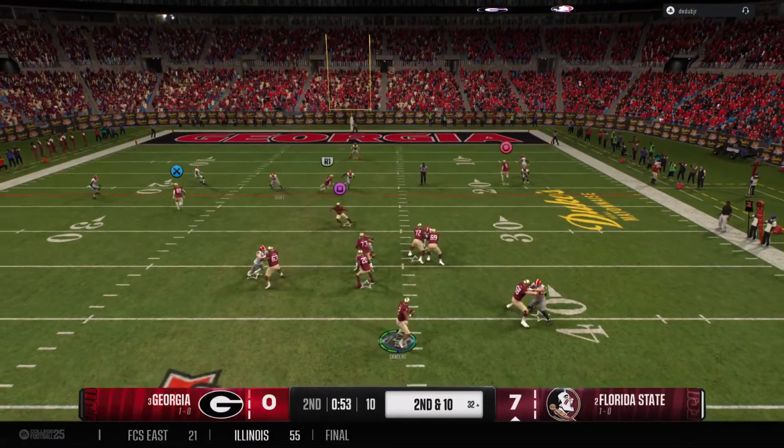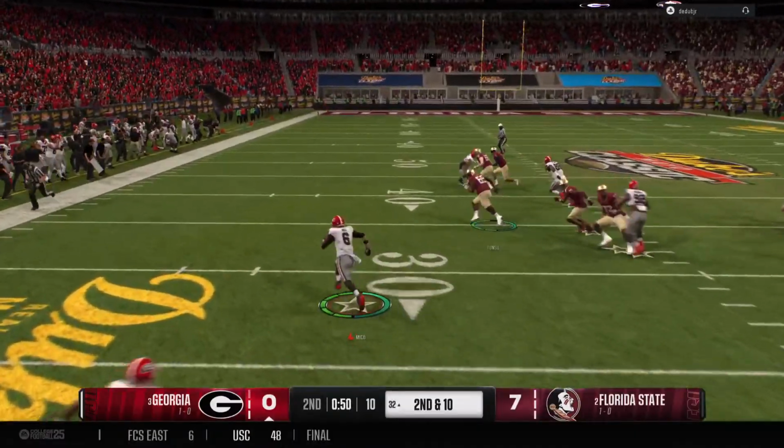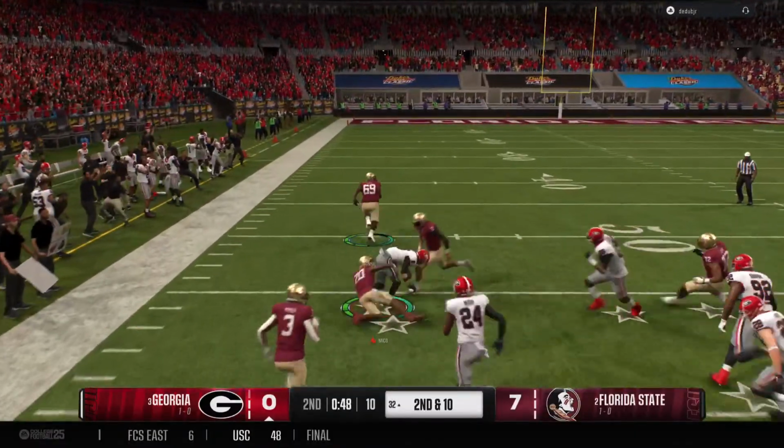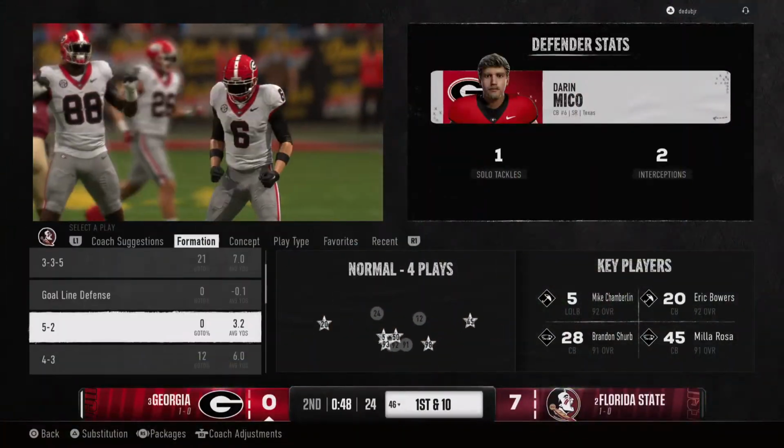After the incompletion on first down, looking to throw it again. Oh, the pass is picked off. Look out, he's got some space. That's a pick and a long return before finally being taken down.